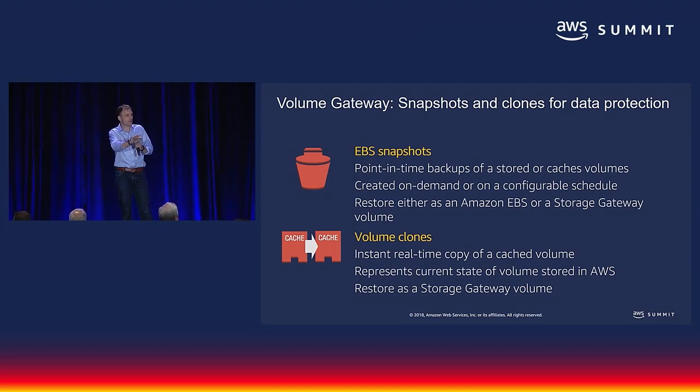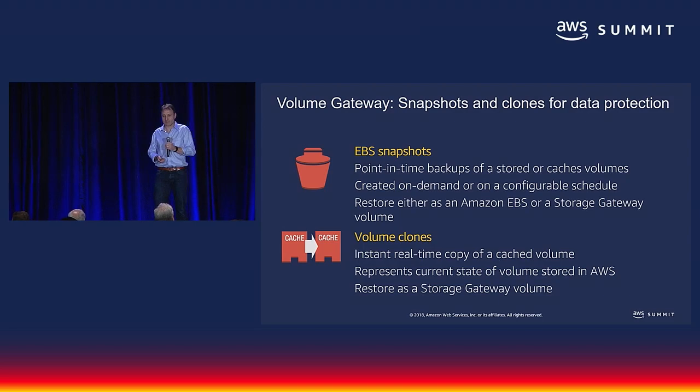You can take a copy of that volume in real time while your application is still working on it, create a copy of it and spin up your application in your disaster recovery site, point to that data and do a fake recovery. Volume clones are available instantly as we bootstrap the data over. So again, a really nice way of doing DR failover.